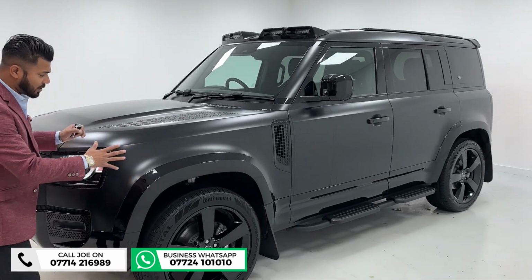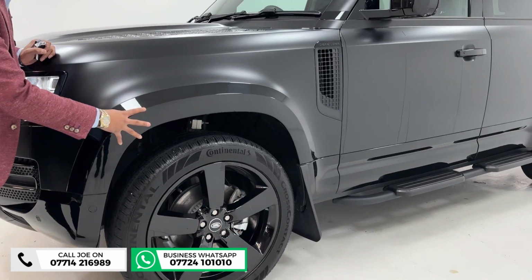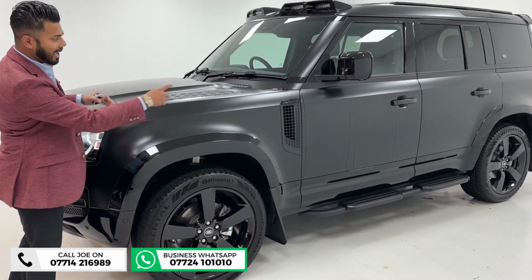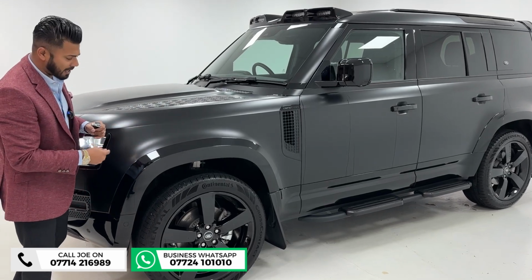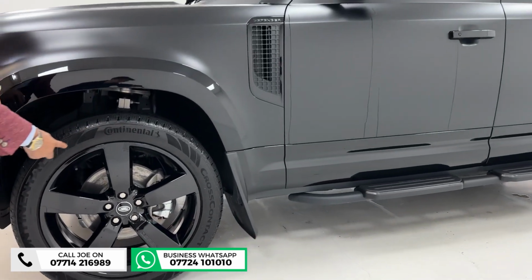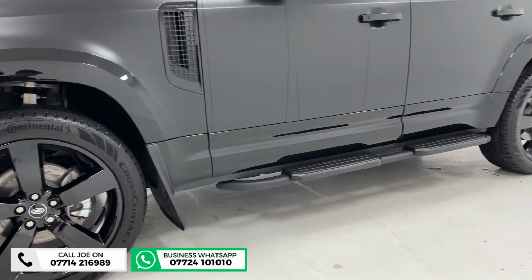Now the other thing with this, you have got the extended arch kit, and that's in the gloss black, and I do like that against the satin because it pops. Same with the checkered plate on the front, and the side air vents are finished in gloss black. But then you have the 22-inch 5-spoke alloy wheels, genuine wheels with the Continental tyres, and they're the same wheels that you get on the V8 Carpathian edition.